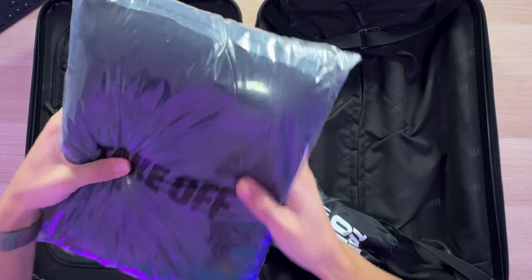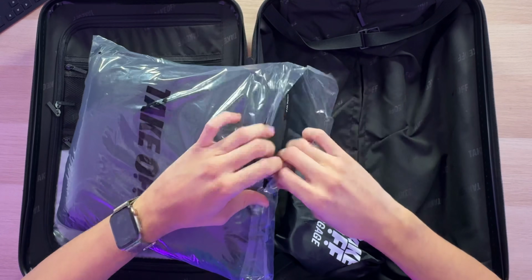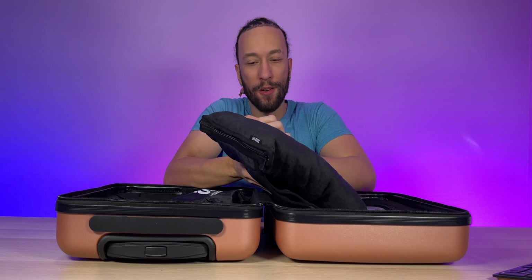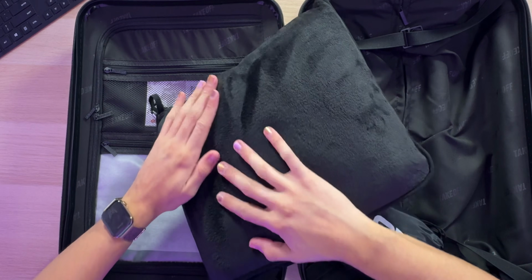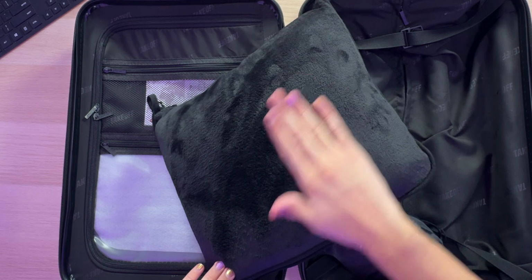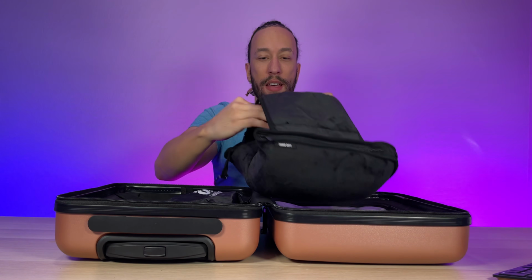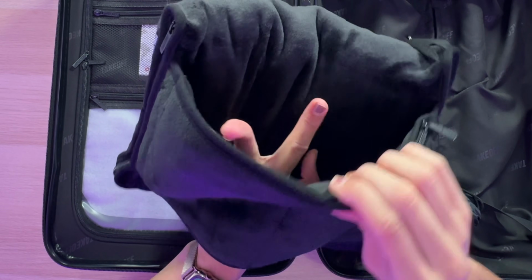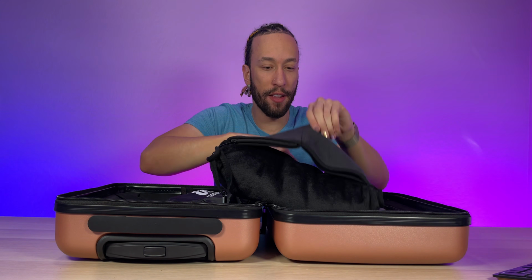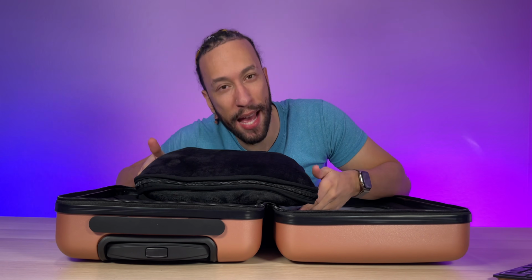So right here we actually have another item from Takeoff. This is a 2-in-1 travel pillow as well as a travel blanket, and that feels so nice. Look at that, I love that. And look, you can just see, looking at this, how soft this is. It just feels amazing. So you can use this as a little travel pillow. And as you can see, it does have this right here, so you can put it on the outside of your luggage on the handle as you're dragging it around. Very nice. Oh, that feels good. And easily take a nap on it if you have to.